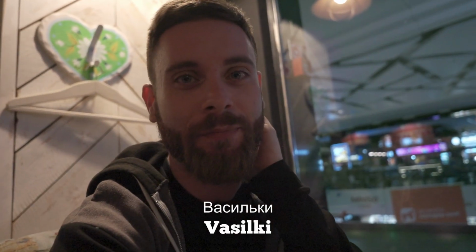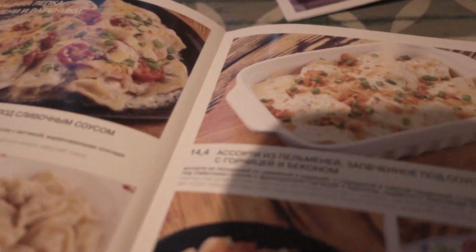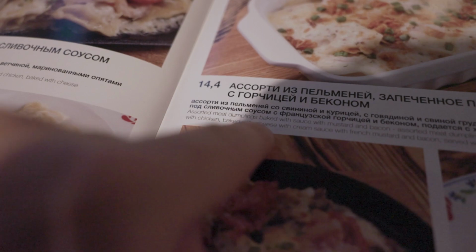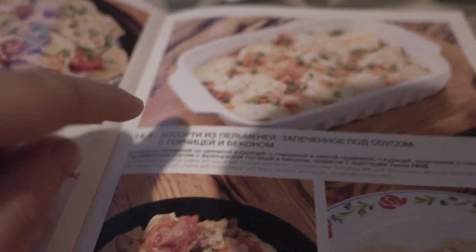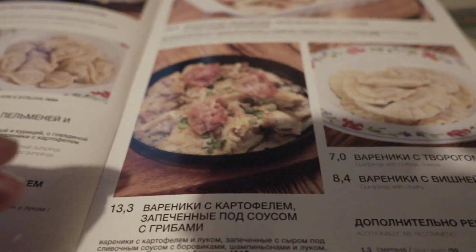And over here we are at Vasilki. This is a Belarusian cuisine restaurant. We are over here in Minsk a lot of times, so we always kind of end up here, and it's fantastic. Let me show you. The great thing about this menu is it is very international because you also just have the English version written below, and for every single available meal you also have a nice picture of what it's going to look like.